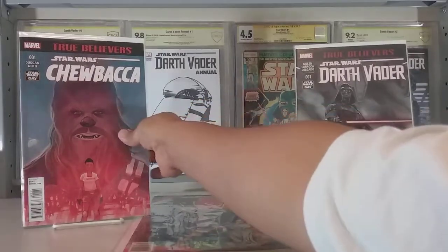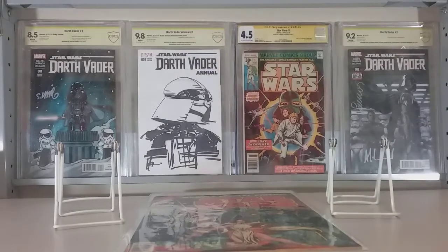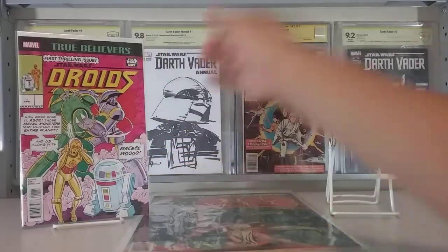I'm going to put these down over here so I can put these away, in the interest of putting them away, and I don't have to just have them out and not put them away. True Believers #1, Star Wars Droids.